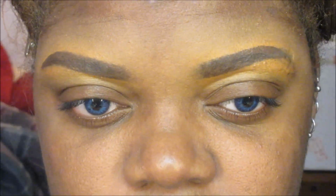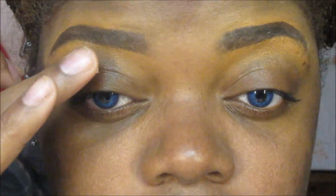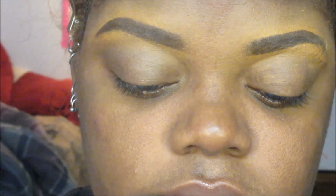Okay guys, so I'm going to go ahead and start with some Urban Decay Primer Potion, because you want to put a primer down and make sure your eyeshadows stay and last all day and are as vibrant as they can be. So I'm going to put that on both my lids. And we're going to get started with this look.